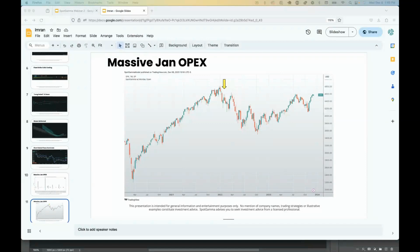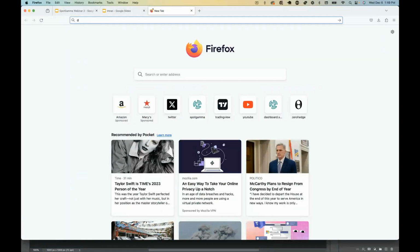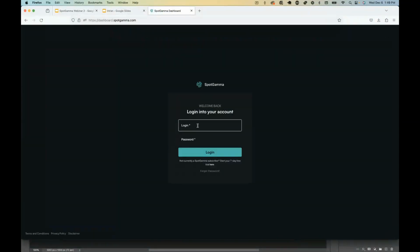Hannah, I want to get to yours first. Can I please explain key gamma strike, key delta strike, and hedge wall? Absolutely. So let's bring up the SpotGamma dashboard here, and we can look at a couple of names.